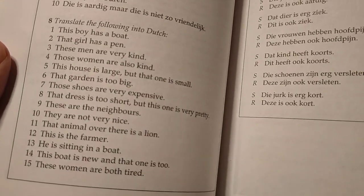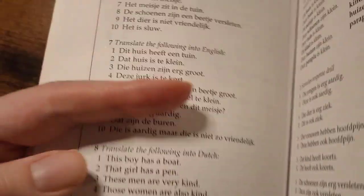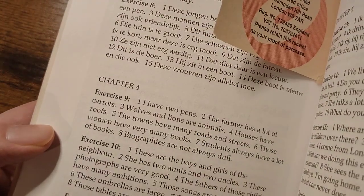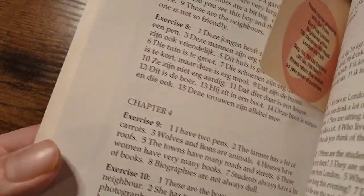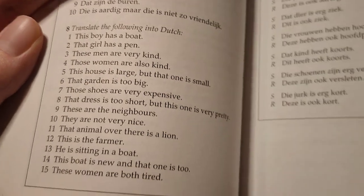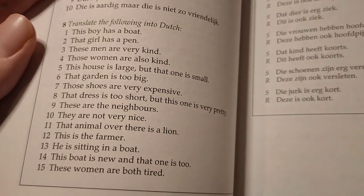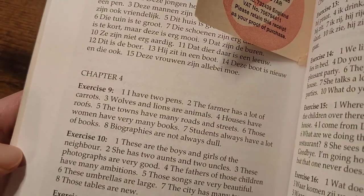This is the farmer. Deze is de boerman. De boer. Dit is de boer. No, why not? He is sitting in a boat. Hij zit in een boot.